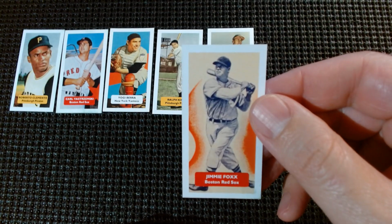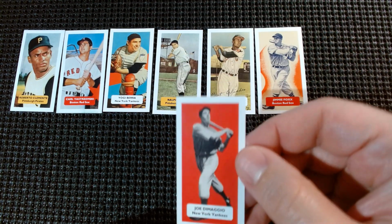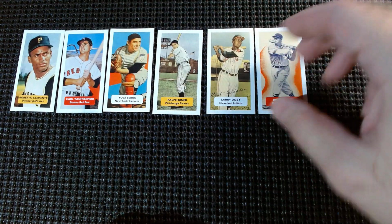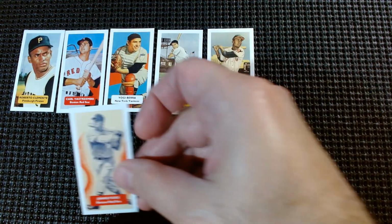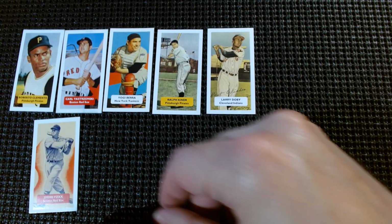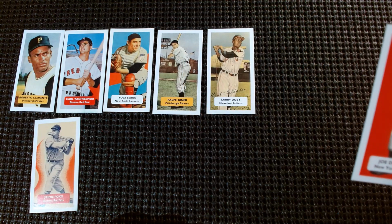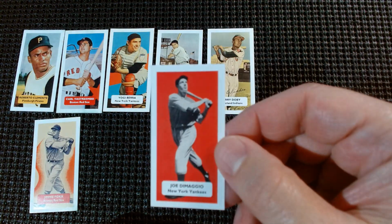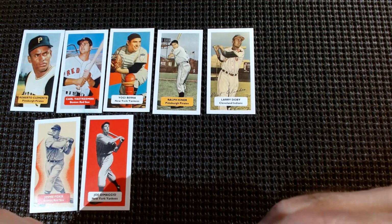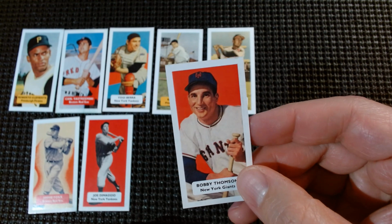Jimmie Foxx, another great. Joe DiMaggio. That's a sharp-looking card. Different, it doesn't have a regular background like the previous ones. So it appears the first 1 to 5 are regular kind of real world backgrounds, and then these are all kind of T206-ish backgrounds. Joe DiMaggio, got his brother's autograph, showed you that last week. Vince. Bobby Thomson, I think he's in the Hall of Fame. If there's one that's not, that would be the one.